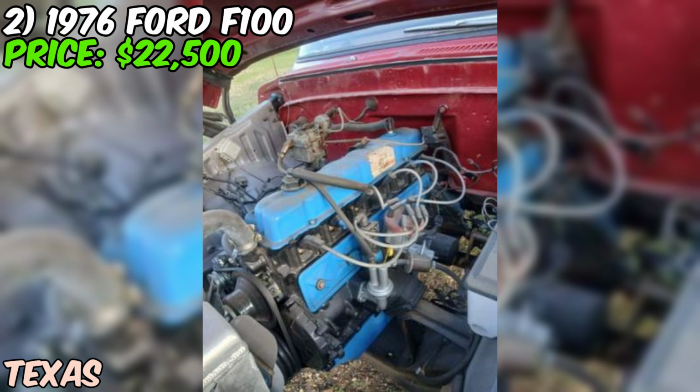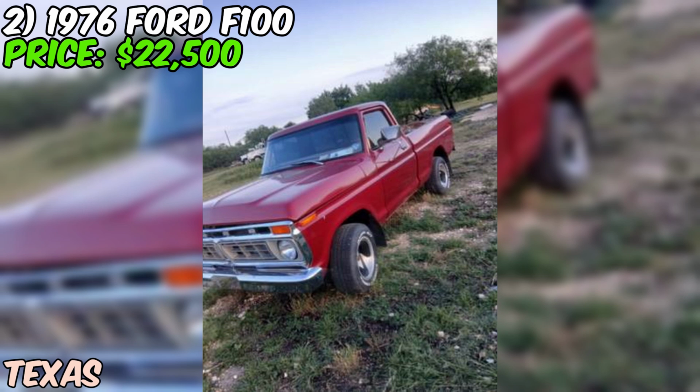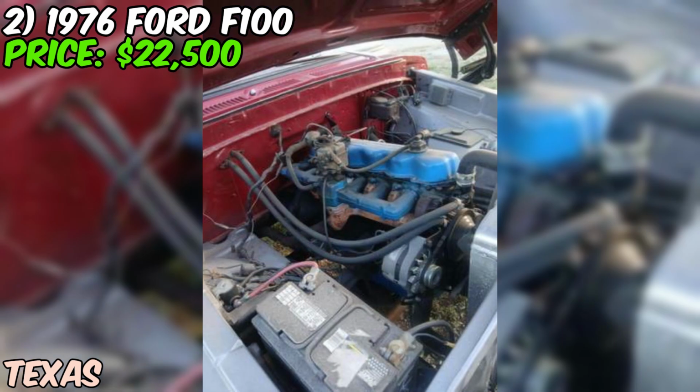Remember, I'm here to give you honest insights, and while this might be a beautiful example of a '76 F100, the price point seems optimistic without more supporting information about what makes this particular truck special.